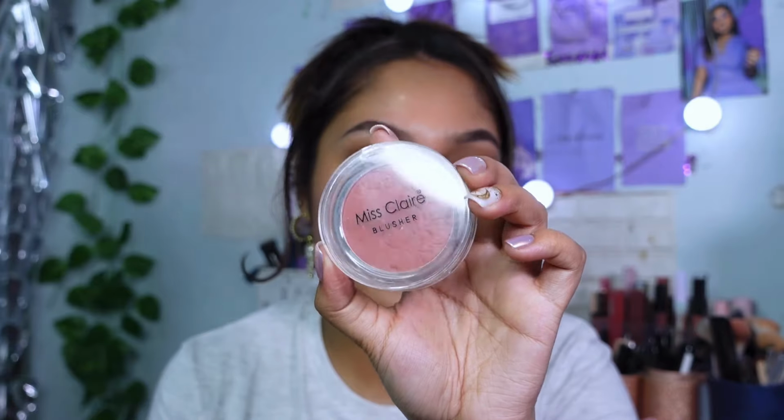So if you are of my skin tone, like a brown skin girly like me, then you can definitely go for this shade. This is the shade Roasted Berry. I absolutely love this shade. It just looks so flattering on my skin tone. The next blush that I'm going to recommend is a powder blush. So of course I have to keep the balance and show the products for all skin types. Even if you have dry skin, you can use a powder blush anyways. So yeah, I have this from the brand Miss Claire.